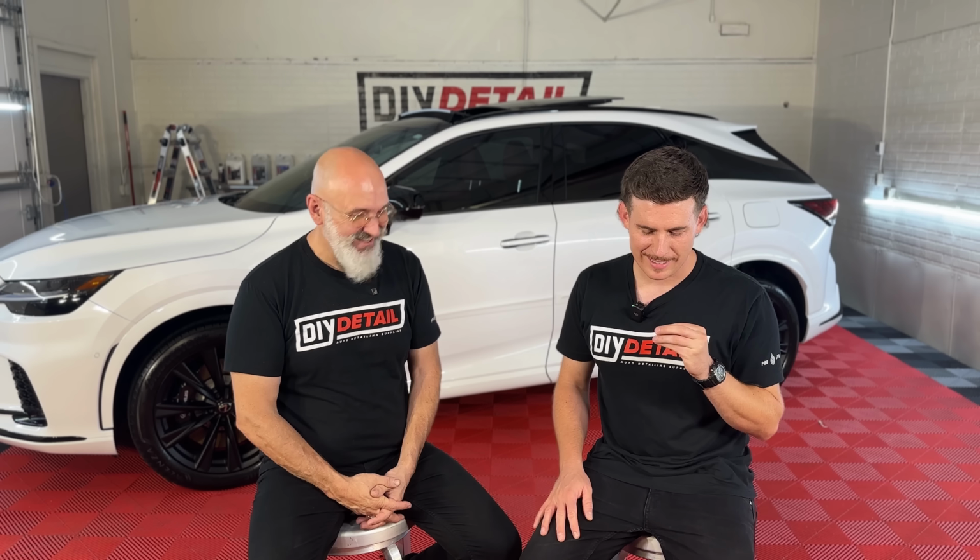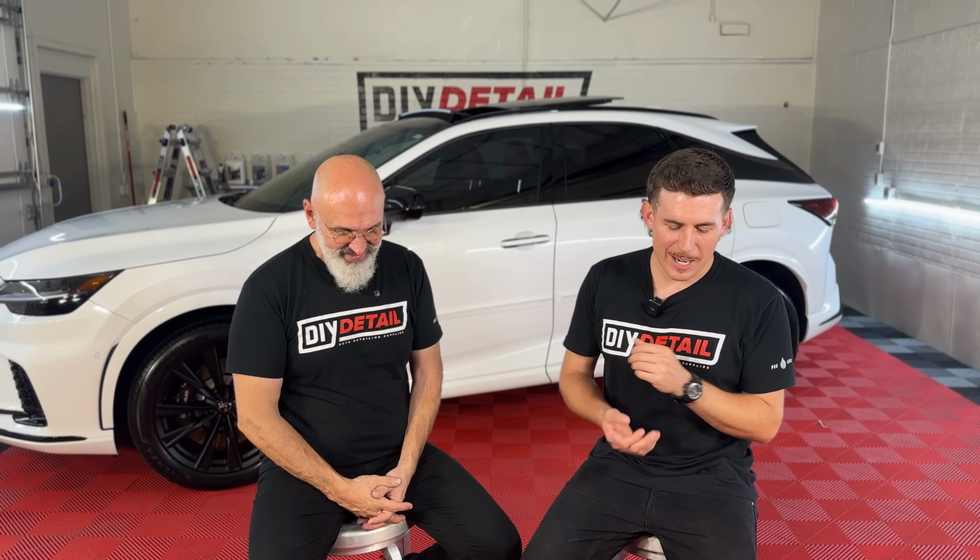Number 9, read the bottle and don't use too much chemical. So this guy here is known for maybe overusing the odd chemical here and there. And when that happens, it causes problems like streaking and high spots and all sorts of different things. So we put instructions on the bottles. We even put QR codes. If you're someone at home who thinks if you use more, it'll clean better, comment down below.